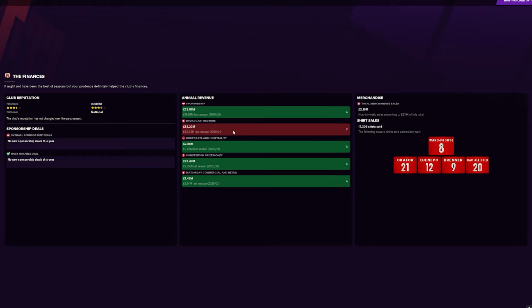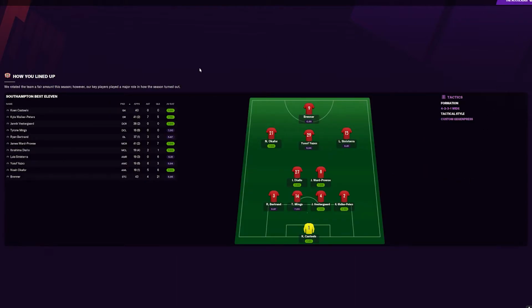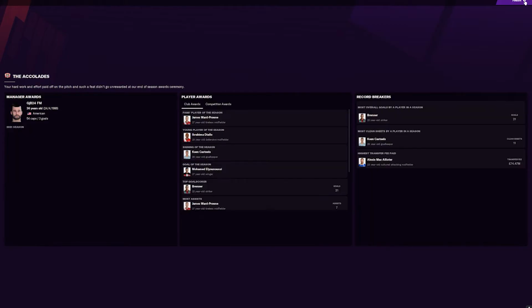And our annual revenue is pretty much up across the board except for the broadcast revenue. Ward-Prowse, Okafor, Ginipo, Brenner, and McAllister are top shirt sellers, and there's our most used top 11 in the 4-2-3-1, which going forward I think we will be all right. I do want to add some guys. We'll look at our transfer budget and see what we can do.